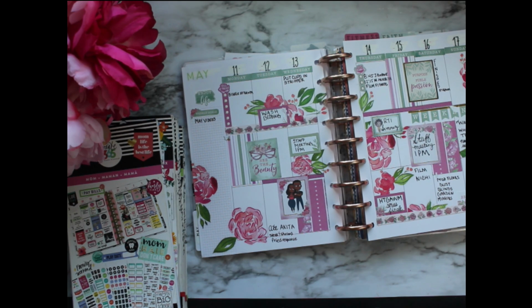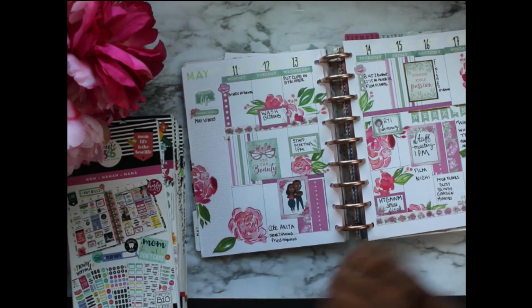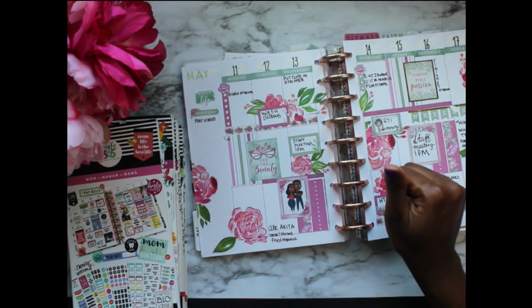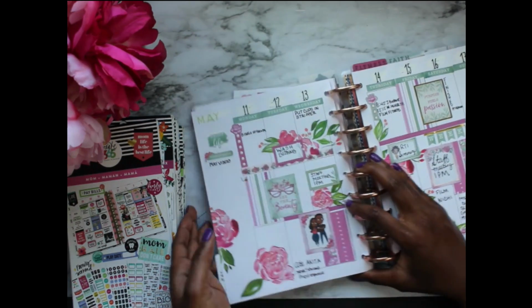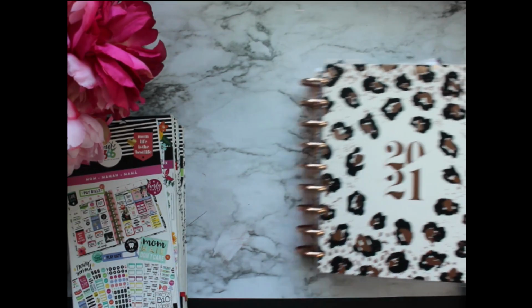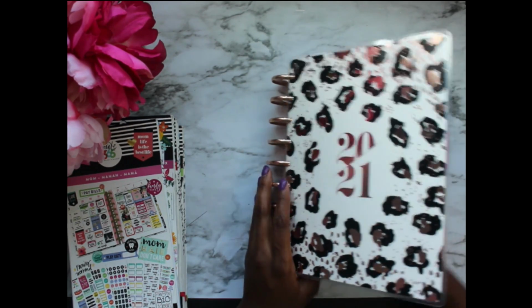Today I'm planning for the upcoming week, which is May 18th through the 24th. I will be doing this plan in my classic size vertical Happy Planner, the wild style planner that I am redating up until July when the planner actually starts.